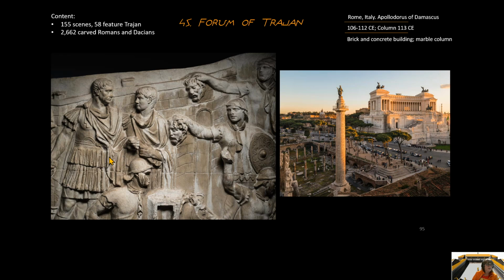This is not a very pleasant scene for a Dacian. This is Trajan here standing next to another important dude, and here are Roman soldiers handing over the heads of Dacians that have been slain in battle.